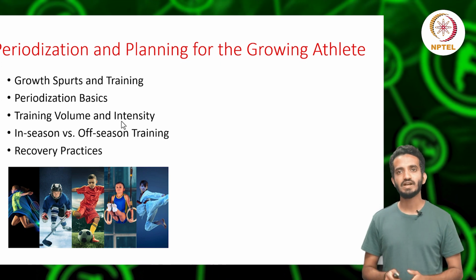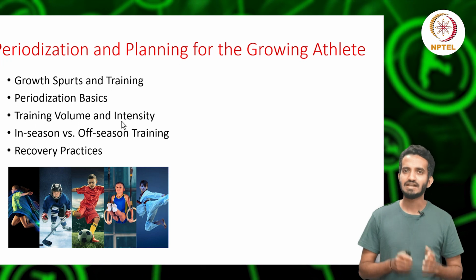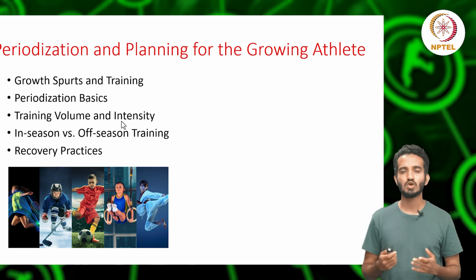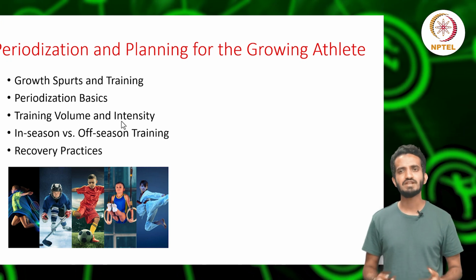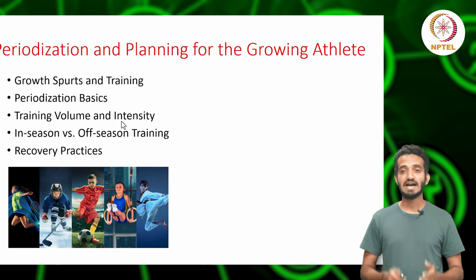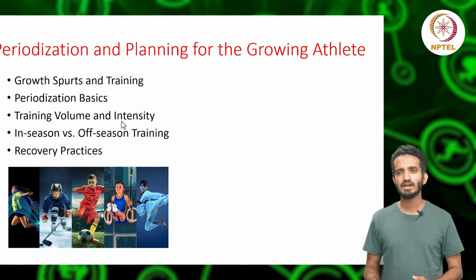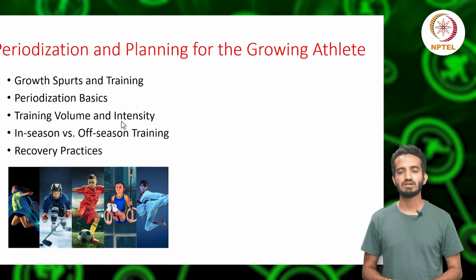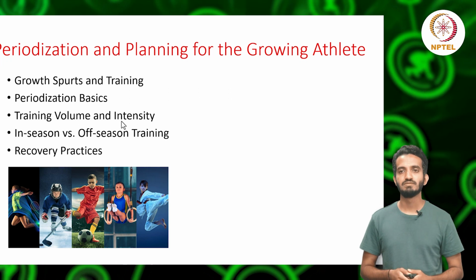Incorporating a combination of dynamic stretches like leg swings, lunges, or torso twists, and static stretches such as hamstring or calf stretches can assist in maintaining muscle elasticity and joint mobility. As the body undergoes significant changes, pushing an athlete to perform at peak levels can be counterproductive. A tempered approach to training intensity is always advisable.